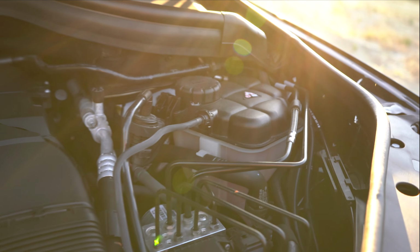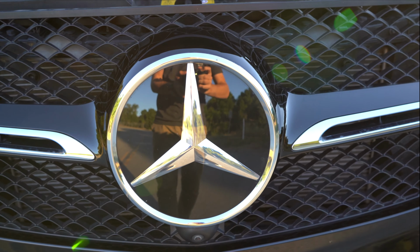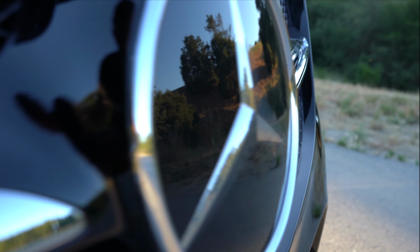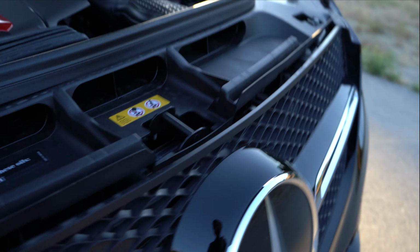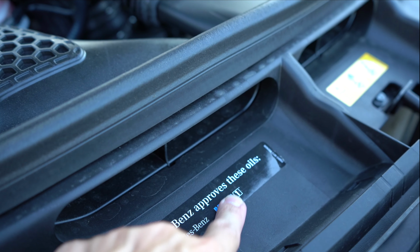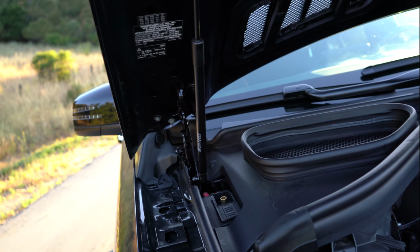So, yeah. Then you can also see here is the star. So when you have the driver assist package, you can't get the illuminated star, but honestly, I think it's a little classier when you have it without that. Always Mobil One approves, Mercedes-Benz approves this oil. These oils, right? That's good advertisement, right?